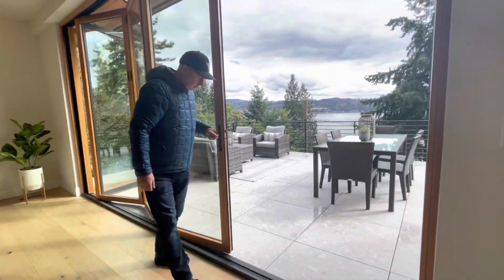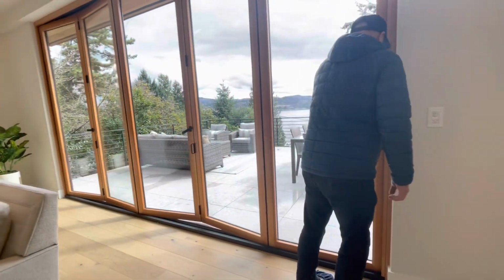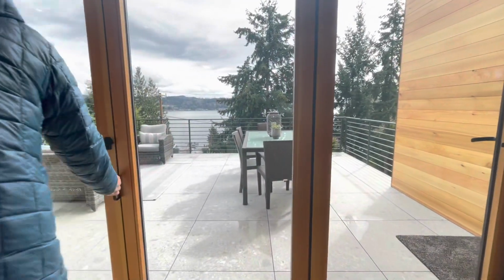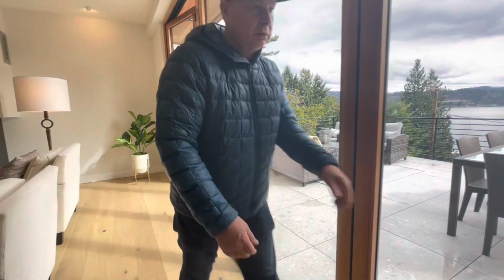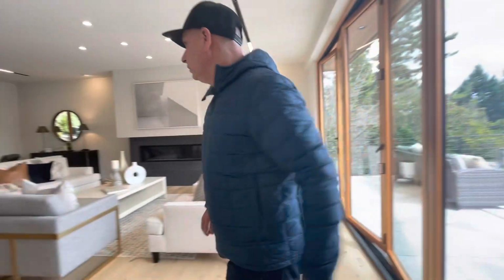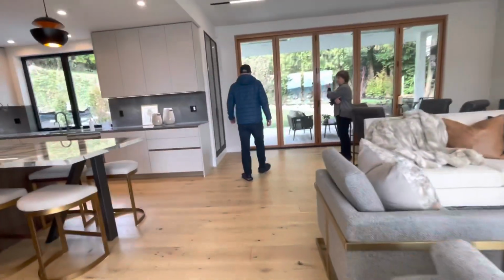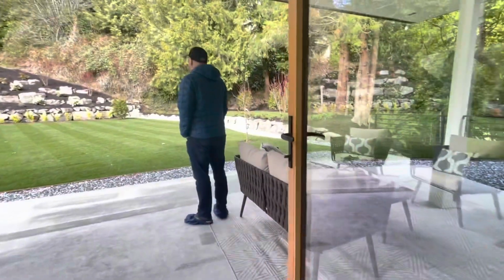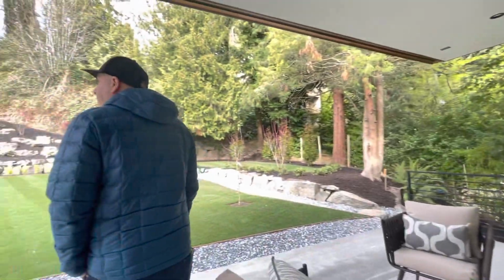So you can entertain a great number of people here. Big yacht. This is great for kids. Great for everybody. Great for everyone.